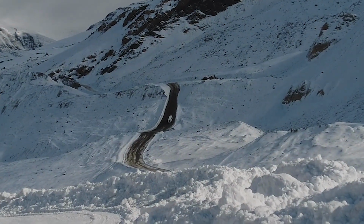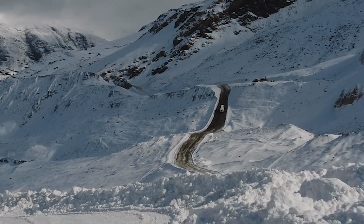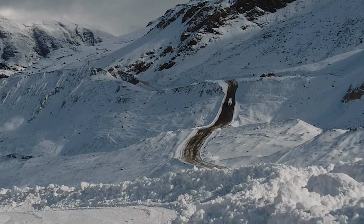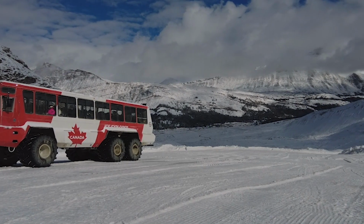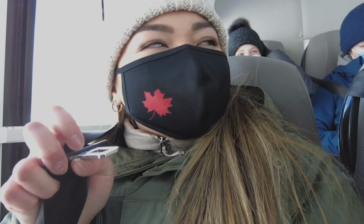I'm glad these machines are here and I don't have to drive on this. Yeah, that incline really scared me. 36 degree incline is the steepest commercial road in the world, and it's ice. These machines are gigantic. Really makes sense why they make you wear seatbelts, because it's so steep.